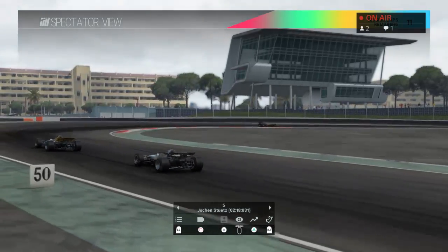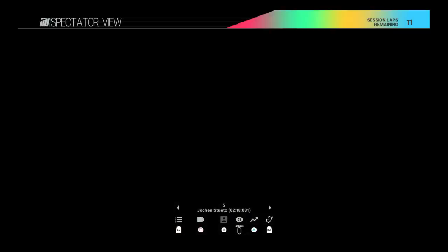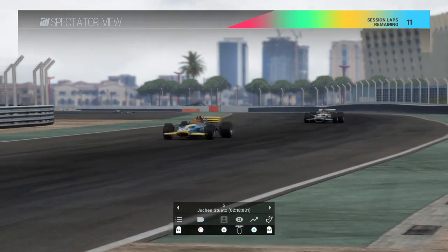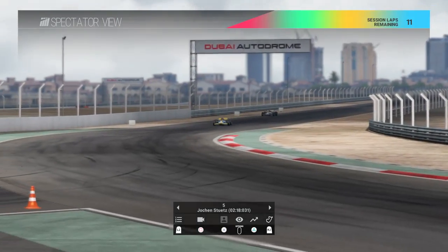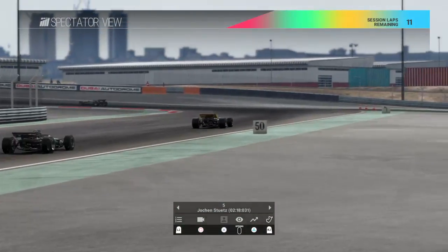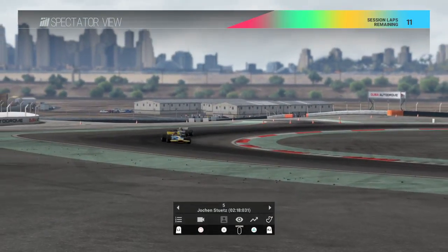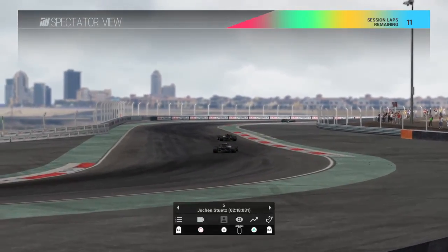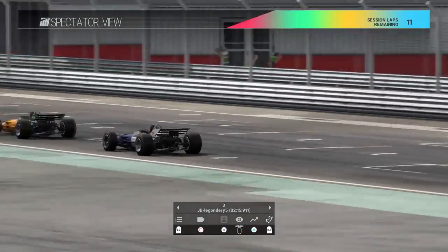He looks weak in the slow corner. See if he can slip up the inside here under braking. Keep the pressure on. Here we go. What he's doing there, he just needs to get a bit quicker, a bit further away than the girl behind, to get past Fran. But Fran is, I would say, one of the guys who doesn't really need to get past.